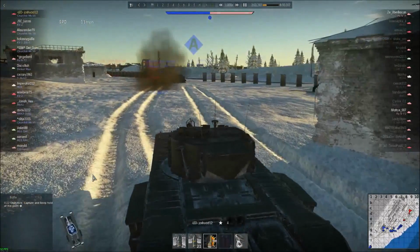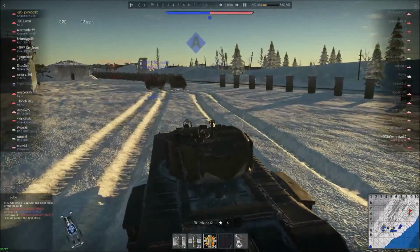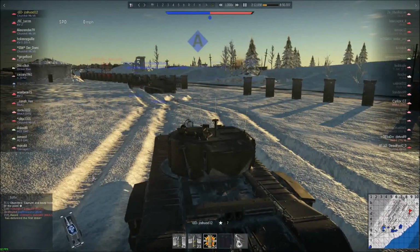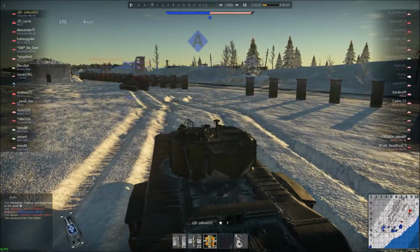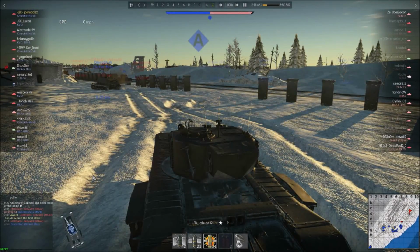which we're both taking shots off of that M4. Come on, Churchill. I really don't know how slow this Churchill is. Bear with it. Bear with me.